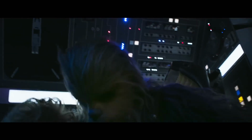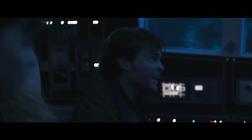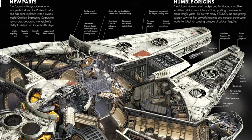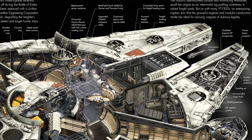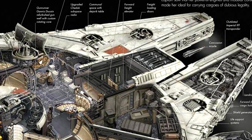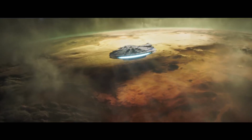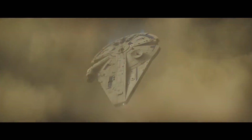But there's a lot of fan speculation as to why this is the case. Obviously it's a newer version and Han is going to somehow take it off. A reason for this could be adding in concussion missiles, or was that bit before just for more cargo space? Regardless, it is a newer ship at this point in the timeline, so that is mainly why this nose is still very much so intact.